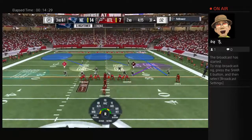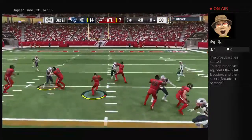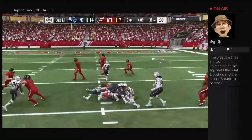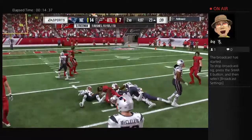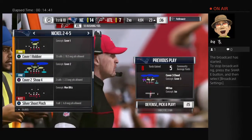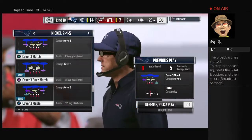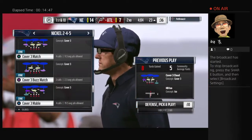When you execute a drag or a crossing route really well and give them a chance to let it develop a little bit, you can gain some significant yardage hitting your tight end on that one. A gain of 8 and a first down. 3rd and 1, partner. No need to be fancy there. Just use some force and move forward and pick up the first down.